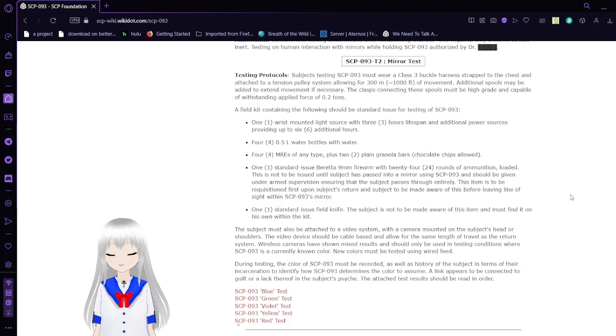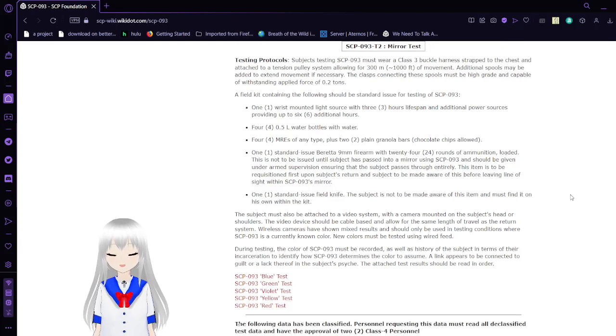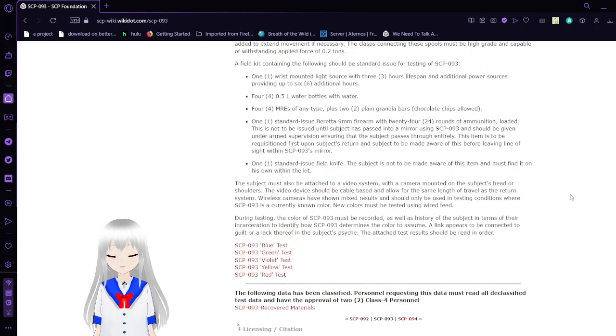A field kit containing the following items should be standard issue for testing of SCP-93. One: wrist-mounted light source with a 3 hour lifespan and additional power sources providing up to 6 additional hours. Two: 4 half-liter water bottles with water. Three: 4 MREs of any type plus 2 granola bars, chocolate chips allowed.